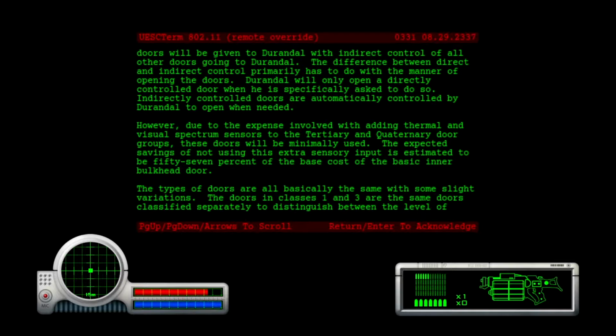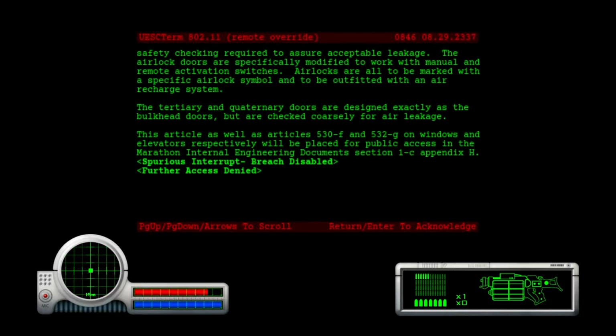The expected savings of not using this extra sensory input is estimated to be 57% of the base cost of the basic inner bulkhead door. The types of doors are all basically the same with some slight variations. The doors in classes 1 and 3 are the same doors, classified separately to distinguish between the level of safety checking required to assure acceptable leakage. The airlock doors are specifically modified to work with manual and remote activation switches. Airlocks are all to be marked with a specific airlock symbol and to be outfitted with an air recharge system. The tertiary and quaternary doors are designed exactly as the bulkhead doors, but are checked coarsely for air leakage.